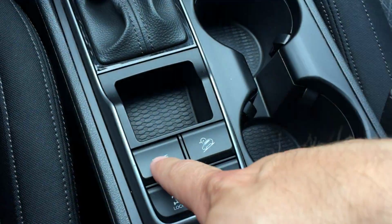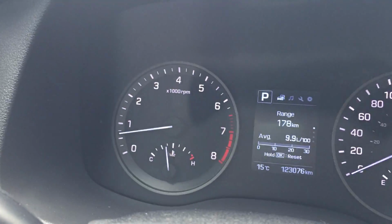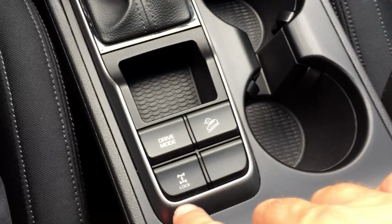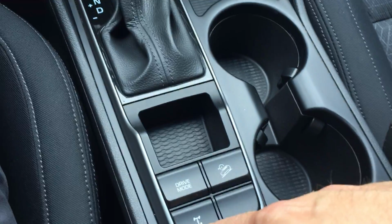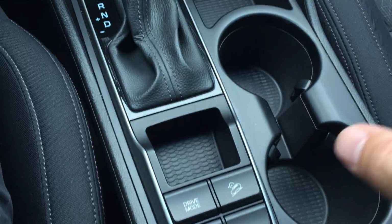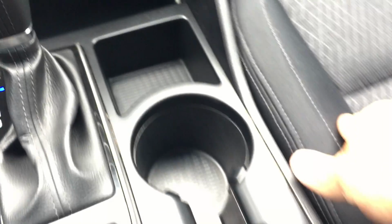You got drive mode. You can drive in eco, normal, or sport. And it's all driver preference. We encourage people to try them, see what works best for you. You have downhill brake assist control. You have 4-wheel drive lock for one of those really cold, snowy winter days that we hope to not see for a long time. You got all your inputs, auxiliaries down there, some cup holders.